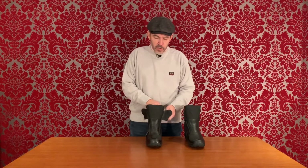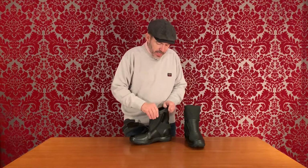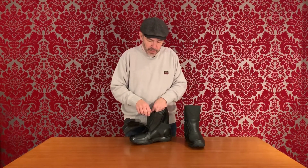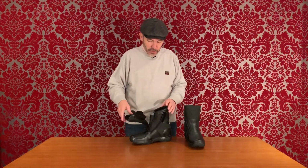The boot opens with two side zips and falls forward. This is the membrane. You've got a gusset here so that even if rain were to come through the zips, it's not going to actually reach the foot.